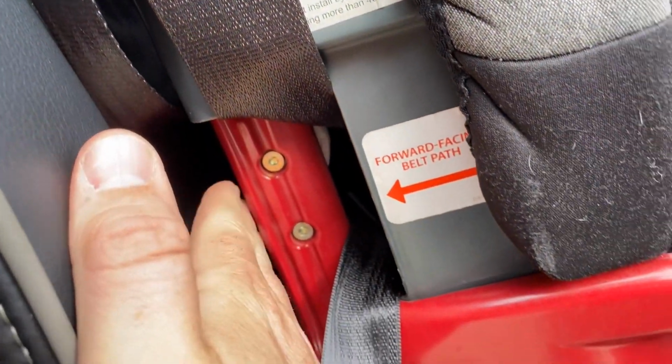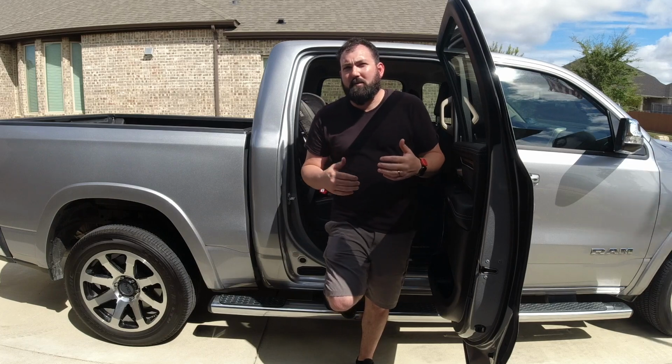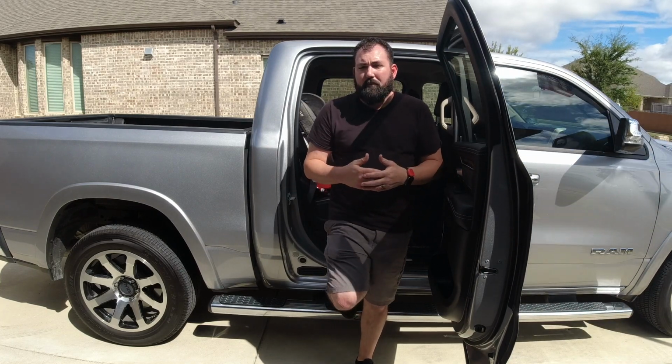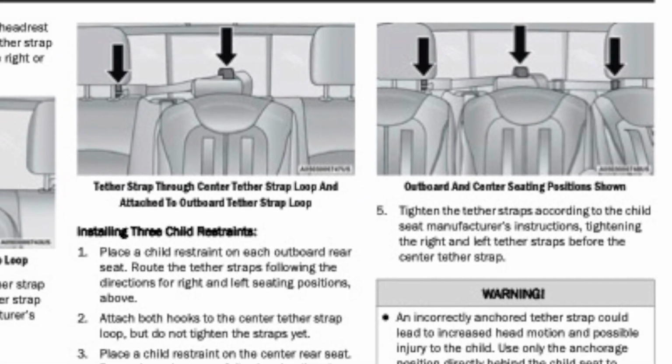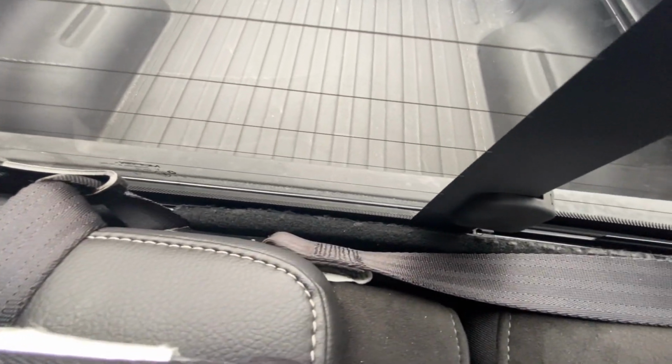So I wish there was a middle ground there, then our seats would fit a little bit better. The other thing is the way the top tethers work on this truck is very complicated. As you can see from the owner's manual, it took some reading to figure out. Once installed, a challenge is whether or not these are going to be durable over time.